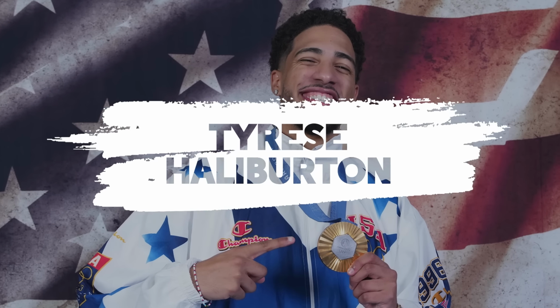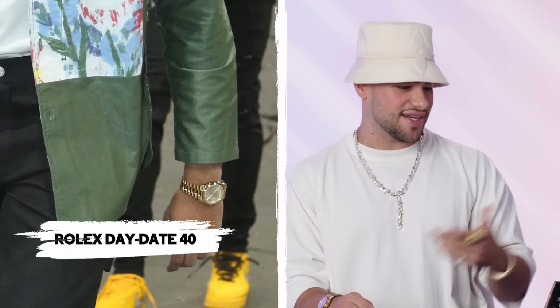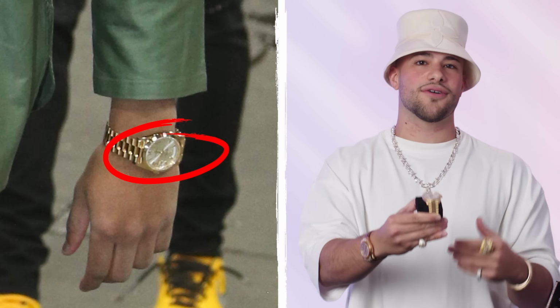Tyrese Haliburton. Tyrese Haliburton over here. This is a classic timepiece. Day-Date 40, reference 228238. I got mine over here. It's the same one that he's wearing. You have the silver Roman dial on an 18 karat yellow gold presidential.